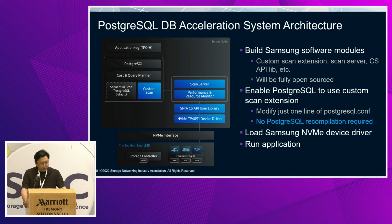This shows the overall architecture of our system. There are four main software components on the host side. The custom scan plugin, which parses a user query, and the scan solver, which processes the scan commands and then schedules the I/O commands. And SNIA CS API provides access to Smart SSD through a standard API. And finally, the NVMe device driver that implements the TP4091, the Computational Storage standard proposal.